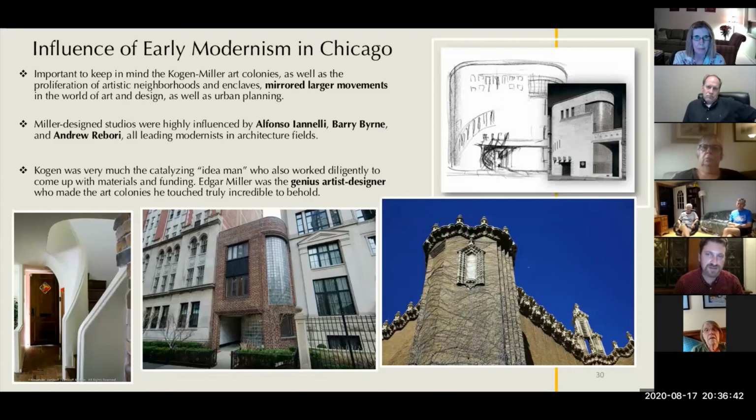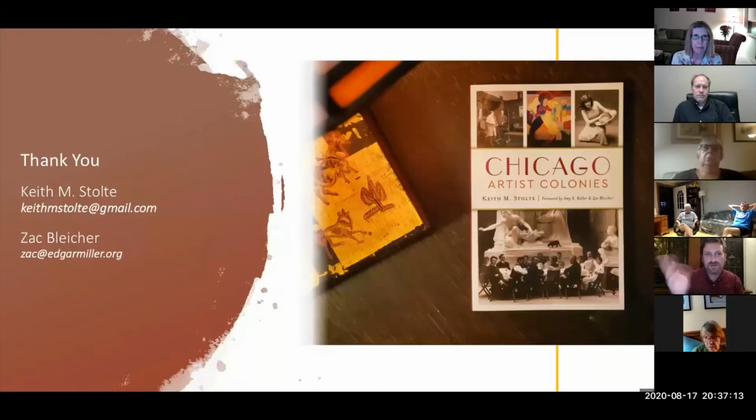You can see a distinct similarity between the two. That was actually Rebori's home until it became the home of the Florsheim family. And Miller also worked on that building. So much was going on with all these different artists, designers, and architects working together. And you have to wonder, if it were not for these art colonies that brought them together, how much of an artistic explosion would have happened in Chicago. So thank you, and I think we can take some questions now.